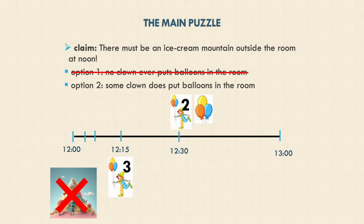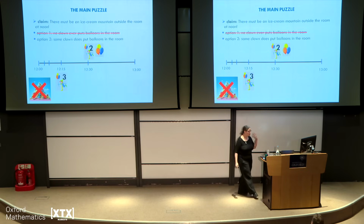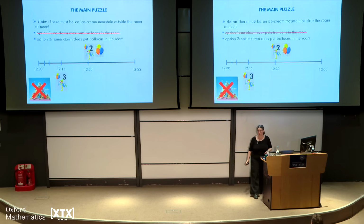But now let's think what happened at 12:15 when clown number 3 came in. When clown number 3 came in, clown number 3 first checked there's no ice cream mountain. Indeed, there's no ice cream mountain. And then they checked if no clown that came earlier has put in any balloons, right? If no one before 12:30 has put in any balloons, then it's also true that no one that came before 12:15 has put in any balloons.